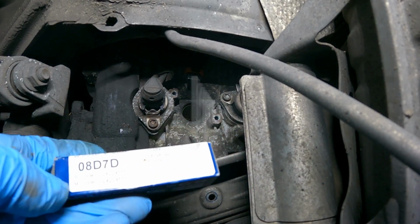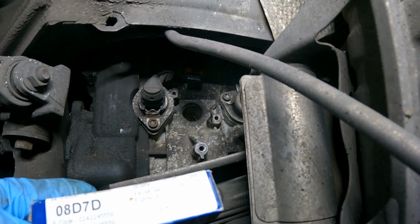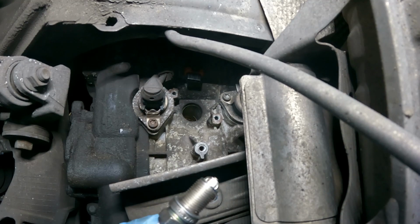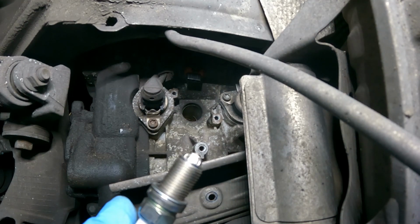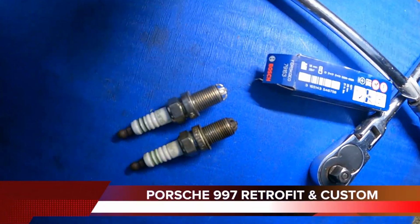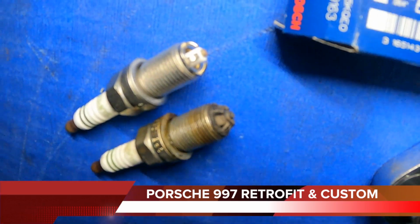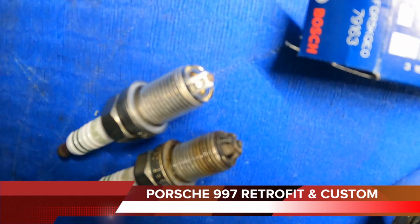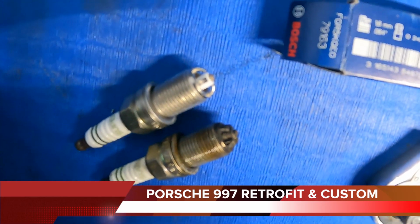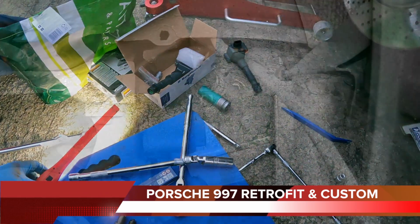There's your new spark plug, FGR5KQE0. And here's what a new one looks like. Hopefully not to drop this sucker. Okay, I can now see the logic in the design of this spark plug, using 4 probes to generate a spark on the tip. The old one has a buildup of carbon on the edge of the tip, which makes it difficult to probe with a multimeter. I suppose this design is better than 1 probe to generate a spark.